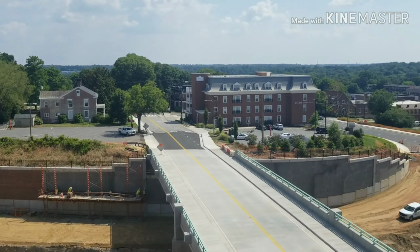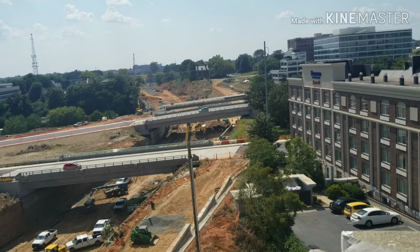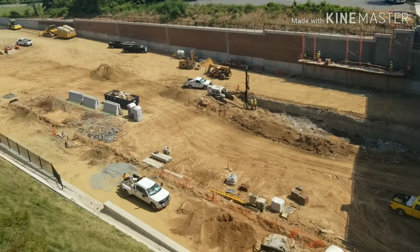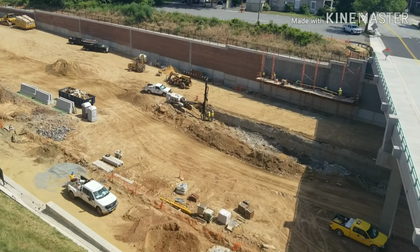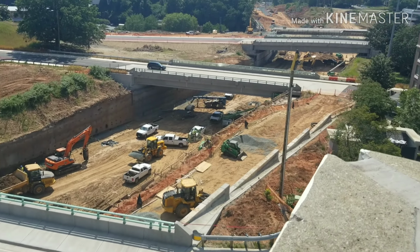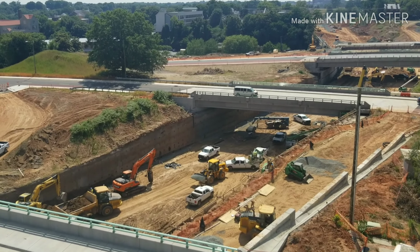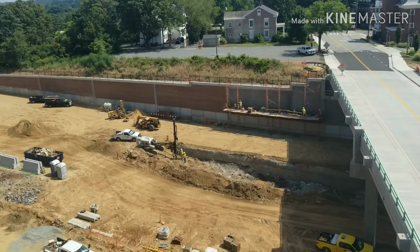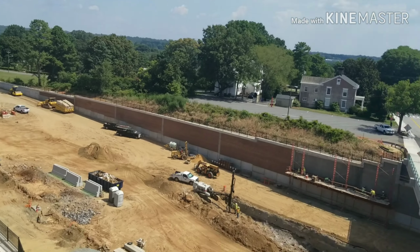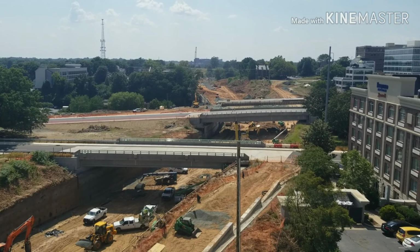Beautiful skyline here in Winston-Salem, North Carolina. Beautiful weather today. Looking for a good place to live? Try it out. Our infrastructure is really coming along, and as you know, infrastructure is an important part of any community, because if you can't get anywhere efficiently and effectively, it wears and plays havoc on your life. So this should really cut down on traffic jams and things like that.